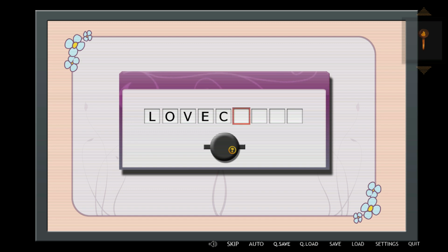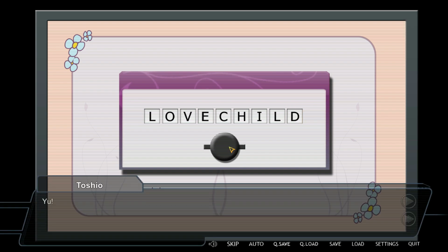C. H. I. L. Okay, I think I might actually have these in the proper order, if this is the D. Yeah. Okay. So yeah, you just go across the top, then you start at the bottom.